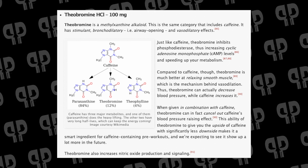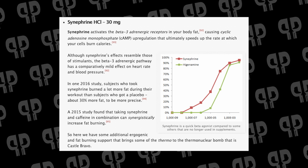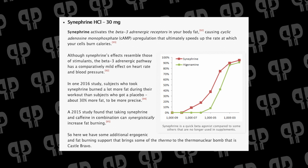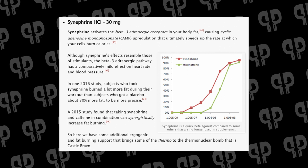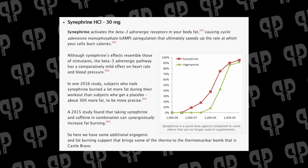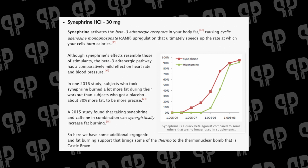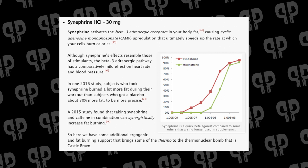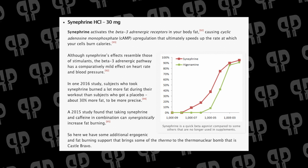And then finally, we have our fat burning ingredient inside here, extra energy in the form of a beta-3 agonist named synephrine. And so synephrine is going to allow you to oxidize more fat, cleave off that fat so that you can use it in the gym. Otherwise, it'll just reattach and everything. But this is one of those fight or flight type of ingredients that amps things up a little bit more, increases energy expenditure. Got to do something with that though, and that's why we are hitting the gym. So that is Castle Bravo.